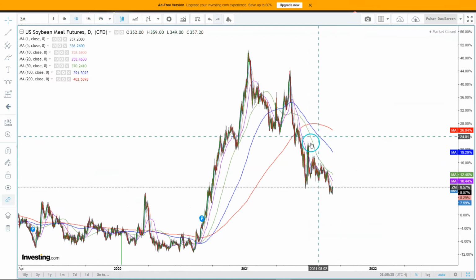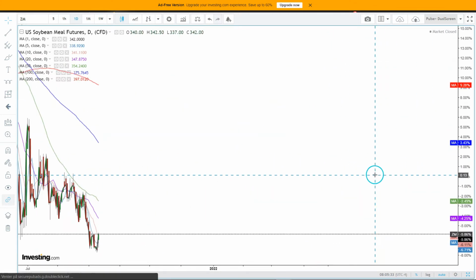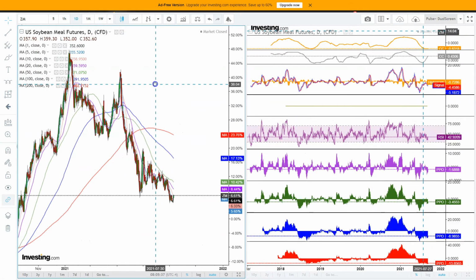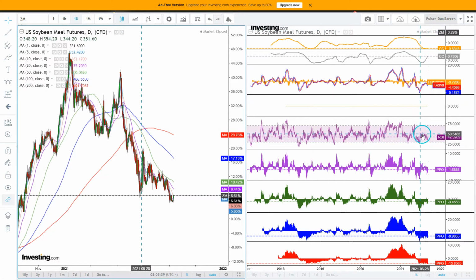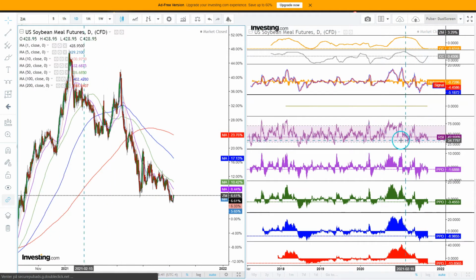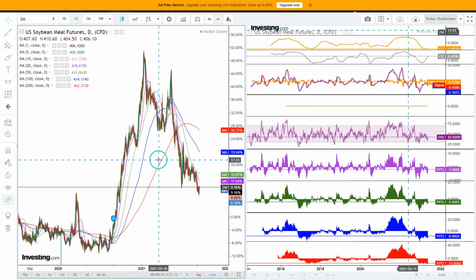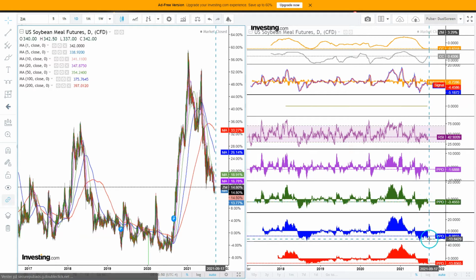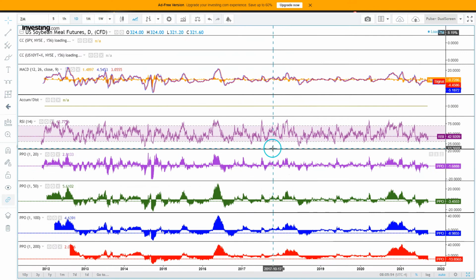From a moving average perspective, we don't have much going on here. We are below almost all moving averages on the daily data points. Looking here at the RSI, we are at a low level that has a tendency to attract buyers historically. Distance from the 20-day, 50-day, 100-day, and the 200-day moving average is at a very low level.